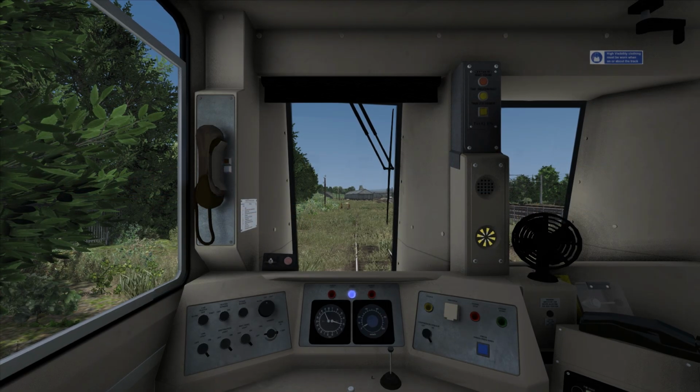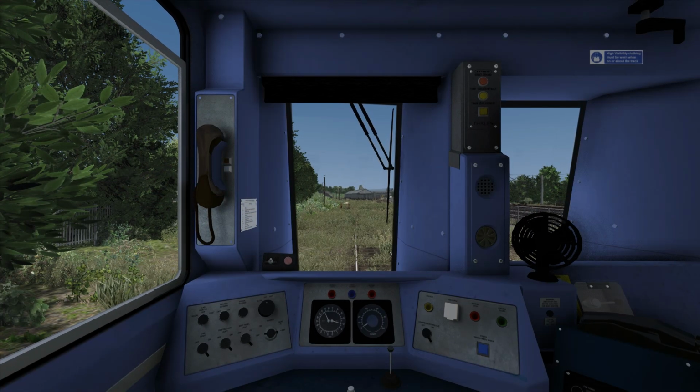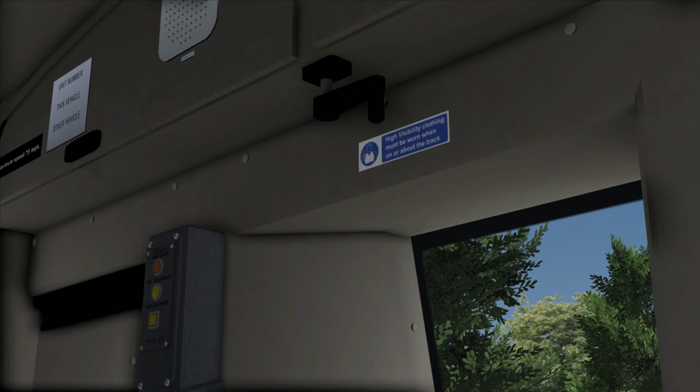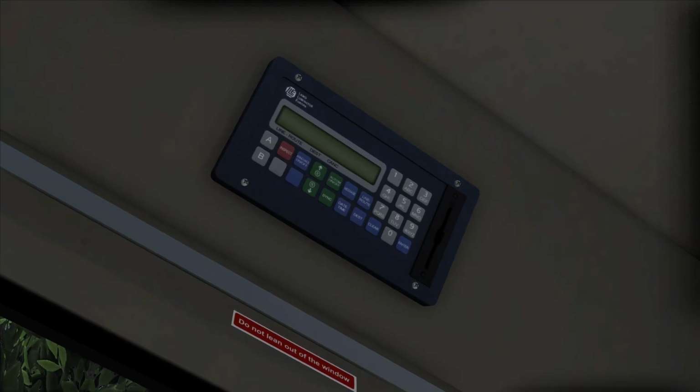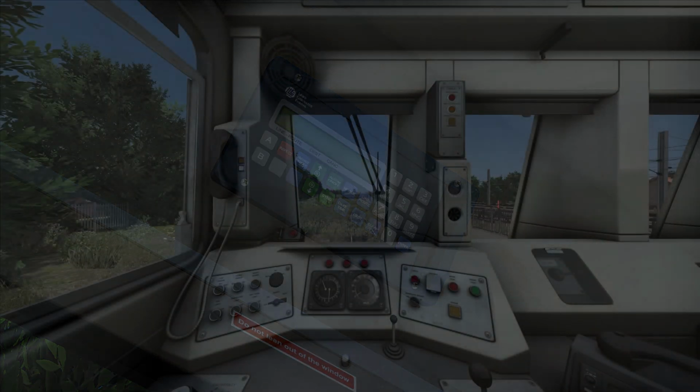The Waggonz cab featured beige and blue panelled variants alongside sub-variants that were dependent on the type of destination blind. Those with traditional destination blinds feature their manual control handle, whilst those fitted with electronic dot matrix display boards featured a computer. In terms of the overall detailing, I thought that it was very good for its time.